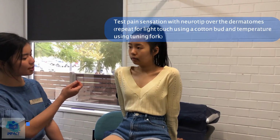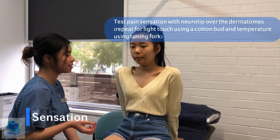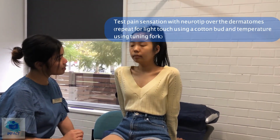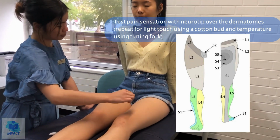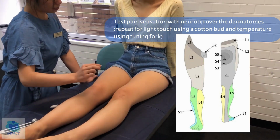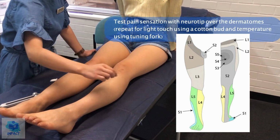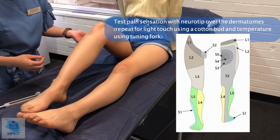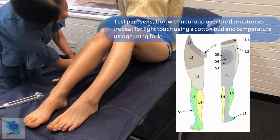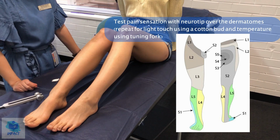I'm going to test the sensation in your legs. So firstly, I'm just going to be using this pin to test for pain sensation. So first, can you feel that? Yeah. Yep. And can I get you to close your eyes and let me know if you feel something? Yeah. Yeah. Can I get you to bend your knees as well? Yep. And were they the same on both sides? Yes. Yep. And the same as on your chest?